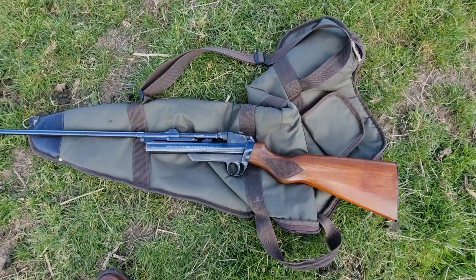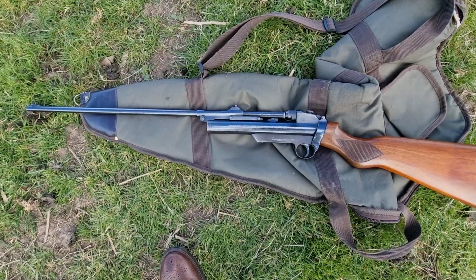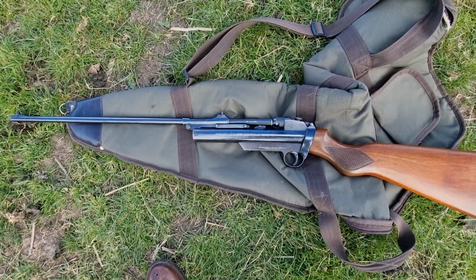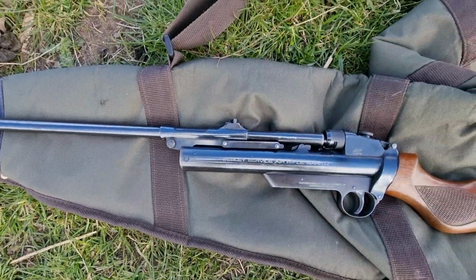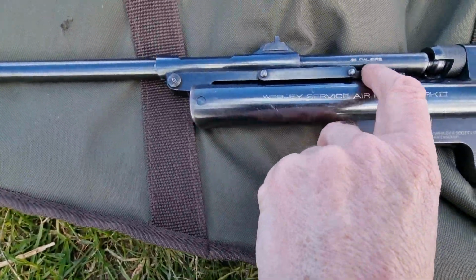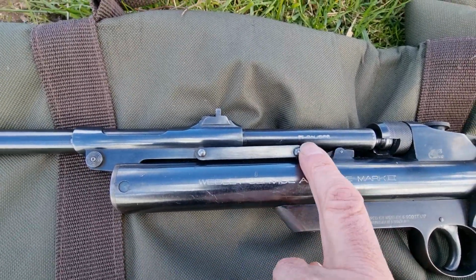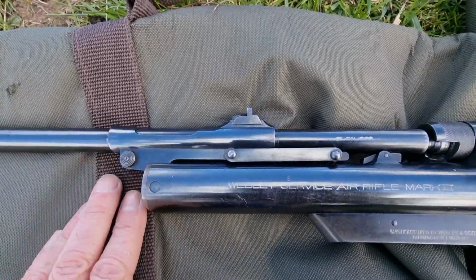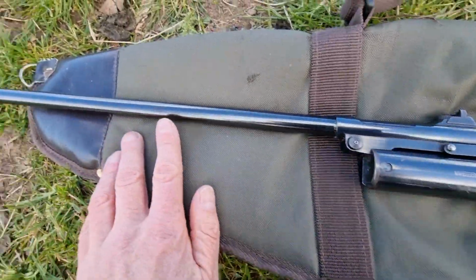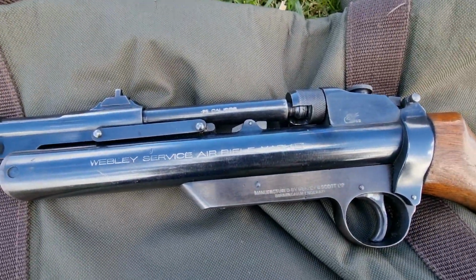Big fan of 2.5 cal rifles. Gotta admit, I do like these Mark II service rifles as well. This one's a nice one, unrestored, untouched. Original 2.5 caliber barrel. Someone's just filled the lettering in white wax just to pick it out, but never mind. But yeah, unreblued, all the blue is original. A few little marks on it here and there, but I must admit this one's in pretty damn good condition.